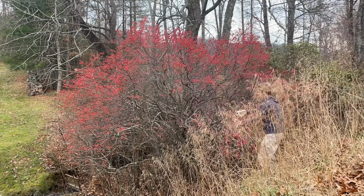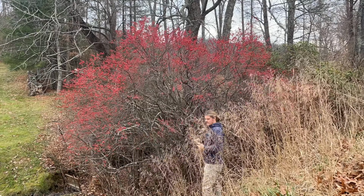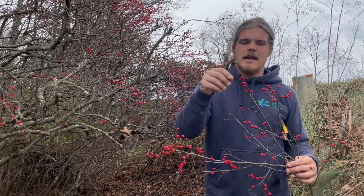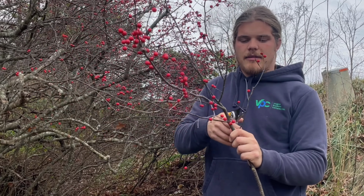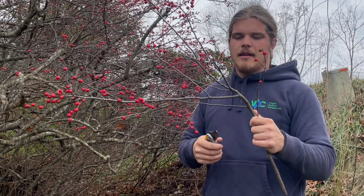I'll let you keep guessing on that, but until we can get around it, I need to go ahead and cut some more of this. So that's what we're gonna do. Another thing that you'll have to watch for is that sometimes it'll have little leaves left on it. You don't wanna start picking this stuff until after your last hard frost, because then there'll be too many leaves on it and too much work, and it's not worth it.